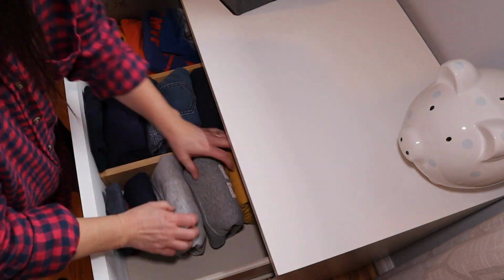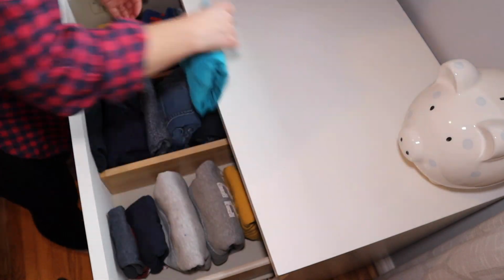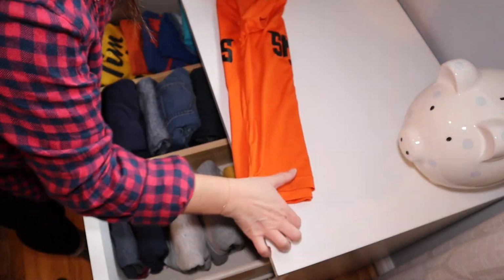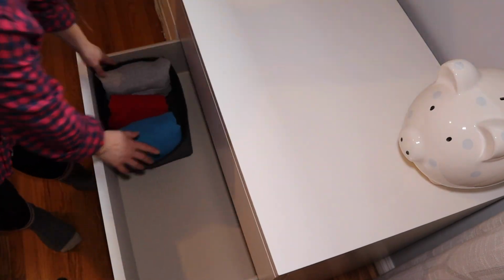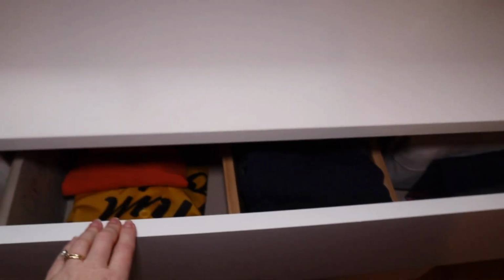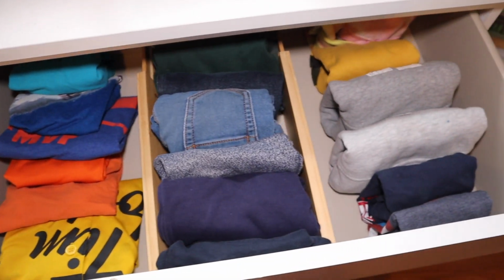So as you can see, just separating by t-shirts, lighter shirts, pants, and then sweatshirts, long sleeve shirts, and then a couple of the bigger hoodies you'll see I put in the one drawer down just to make some space. So it's all reset and he is ready for fall.